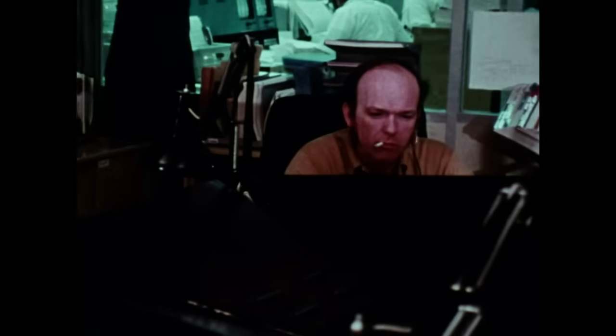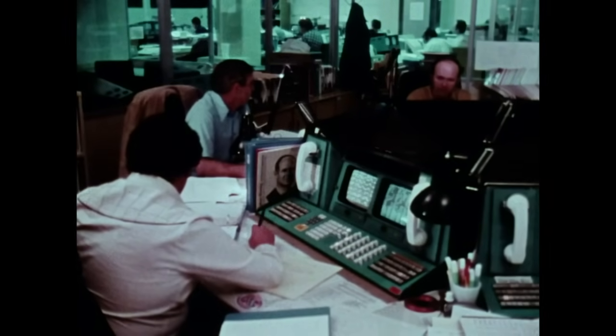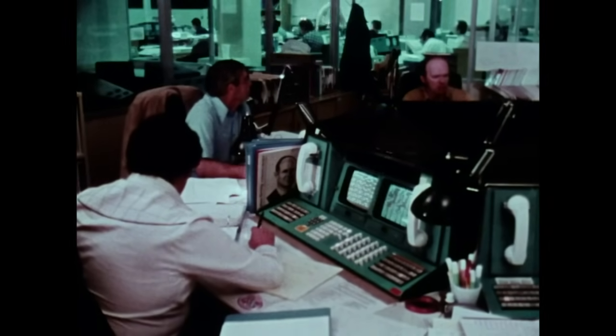This is descent sequencing. Radio commands are generated for transmission to the two craft from Mission Control and Computing Center at NASA's Jet Propulsion Laboratory in Pasadena.